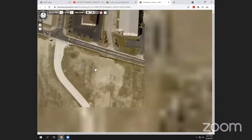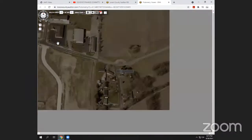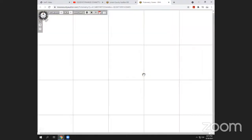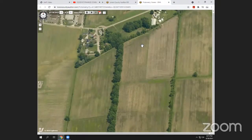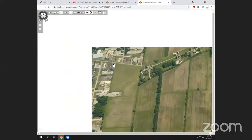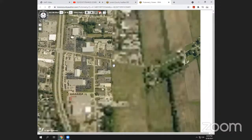Okay, item 3 is the matter of a final plat for 4 Seasons at Chestnut Ridge, Phase 3. We have Secretary Ballard here. I will cover that. I'm sorry, go right ahead, Mr. Schneider. Mr. Chairman, I was just trying to zoom out to the location here for a second, just to give you an idea of where we're at.